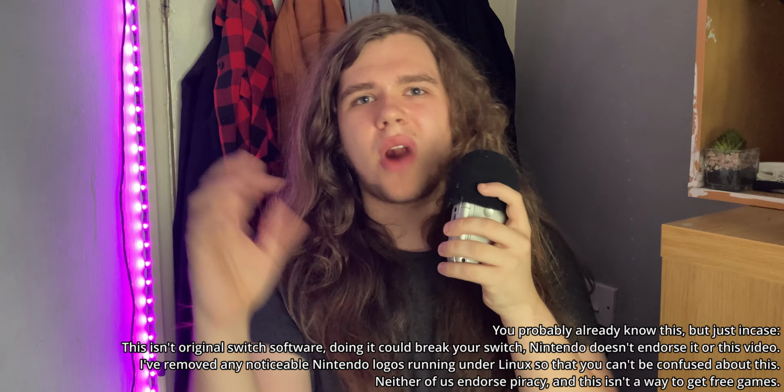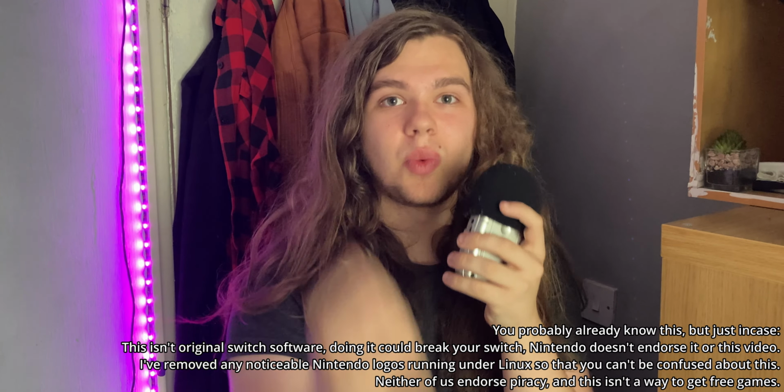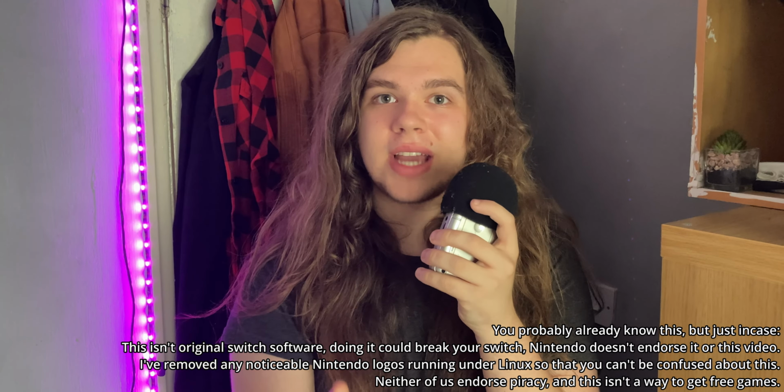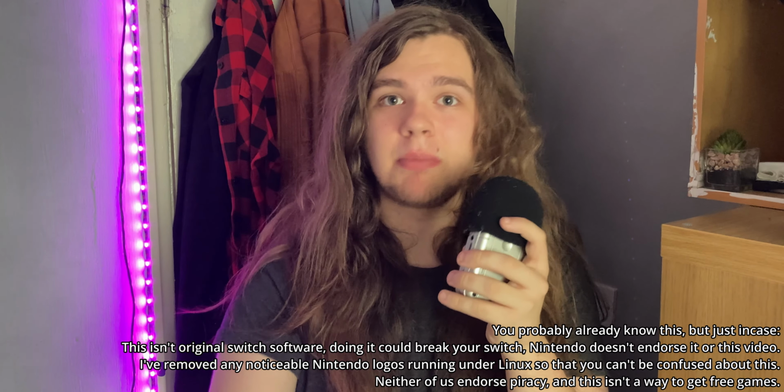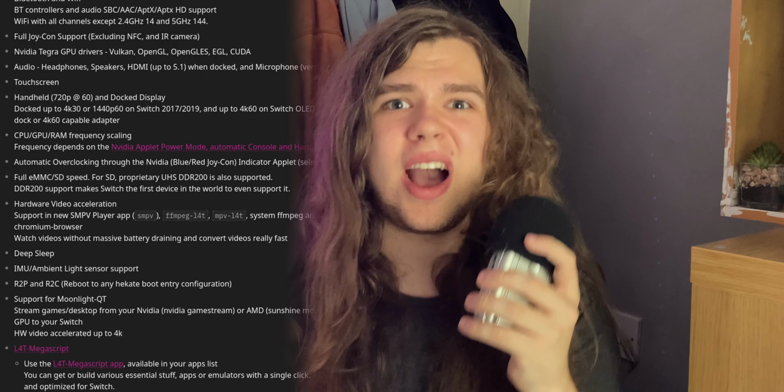Before we get into trying different software, where obviously there will be gaming, I just want to start with the fact that this really works. And to reiterate, this is not game streaming. This is running natively ARM stuff on the Switch. The GPU, CPU, the display, Wi-Fi, audio, all of it just works on the Switch. Joy-Cons too. It's really impressive and not even that difficult.